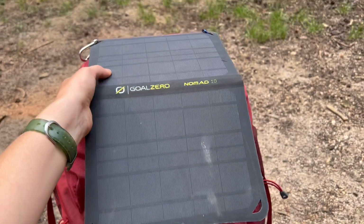For this hike, it was my first time trying out a Goal Zero solar panel. And at first, I didn't like it because I brushed it against a rock and it got scratched up right away. So keep in mind, the surface is very fragile. And I also had to finagle with how I was going to attach it to my pack. I put it on back first, and that's when it got scratched up.